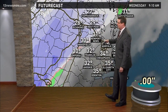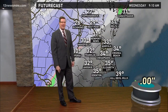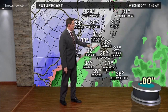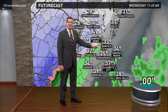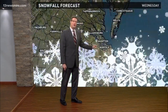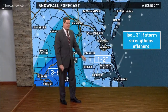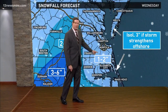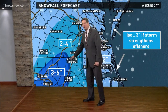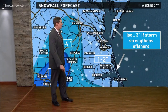And then as we go a little bit later into the morning, maybe a few flurries, but not anything steady or heavy moving across maybe parts of the peninsula. It's going to take a while, we think, to get here, and it might even start as a little bit of a brief mix. Afternoon is the most likely start time. And as for amounts, 1 to 2, we're thinking still for most of our area. You get back inland, 2 to 4, with even 3 to 6 in a little small area down near Raleigh, Durham, up toward the state line.